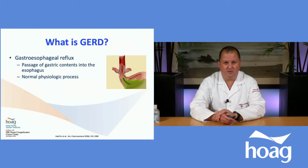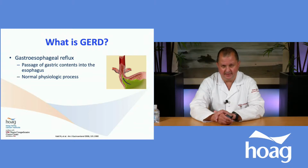So let's start off by talking about what is reflux disease. Most of you have probably experienced it at some point during your life, if not the last month. Defined, it's just the passage of gastric contents, whether that's acid, bile, digestive enzymes, into the esophagus. As I said, we all experience reflux from time to time, and it is a normal physiologic process with actually some minor health benefits attributed to that.